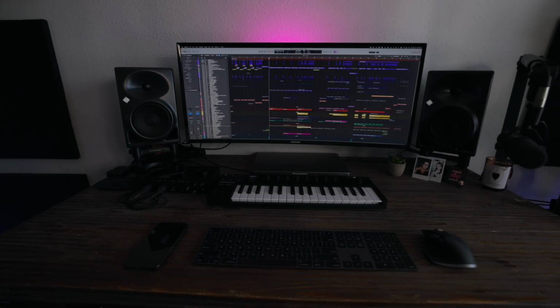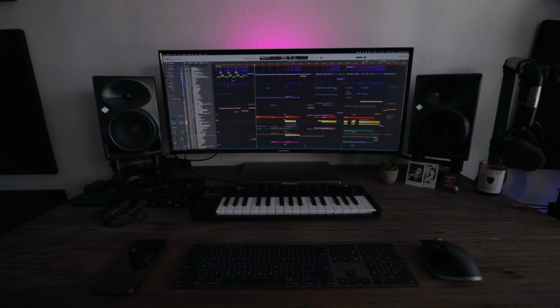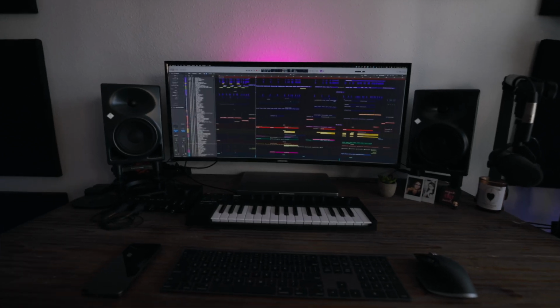All right, so let's start here. This is my desk setup. Everything here is pretty much what I keep on my desk all the time. I like it to be pretty minimal. I don't really like too much going on.